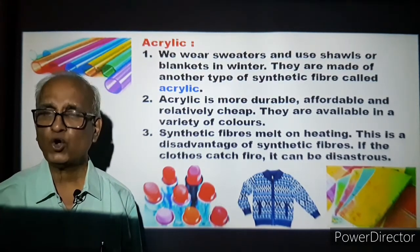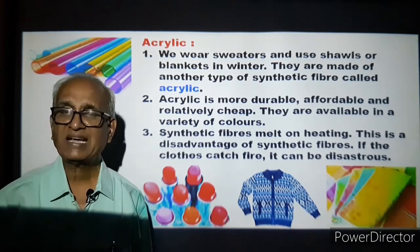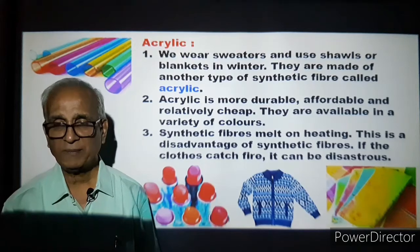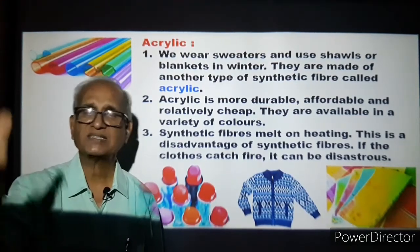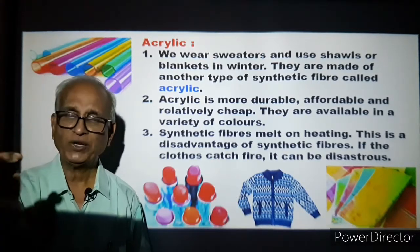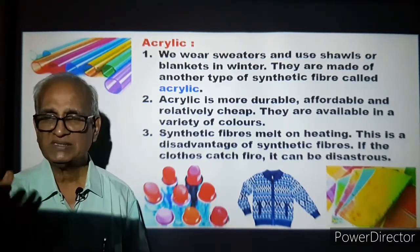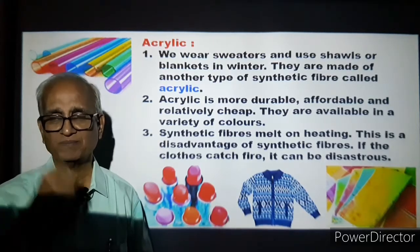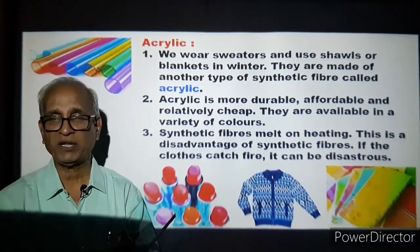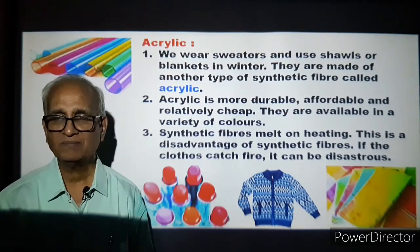Women who cook in the kitchen do not like to wear acrylic material as their dress, because if the plastic fibers catch fire, it will be disastrous. The fire will spread over your entire body within no time, very quickly. You will not be able to remove the dress even. And once it catches fire, it starts melting. Melting. When it melts, plastic sticks onto your body and there will be a disastrous happening.